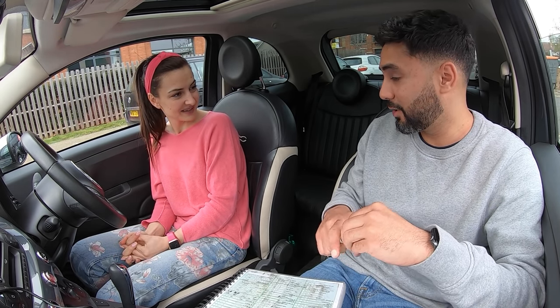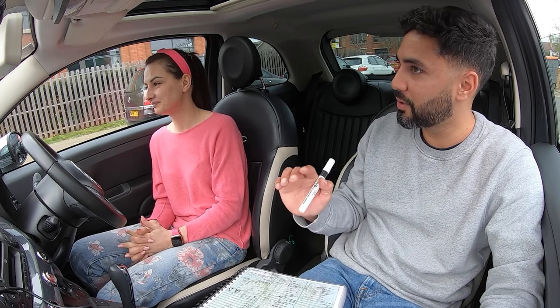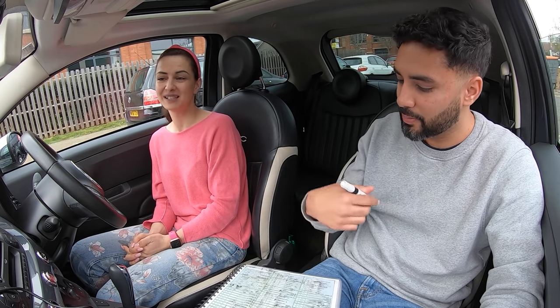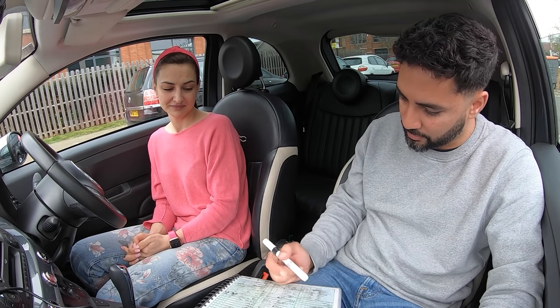With the duck? No, with the traffic light. So with the traffic light, if you waited any longer, I would have told you to go because there was a car waiting behind us. But eventually you went on your own accord and I was happy with that.